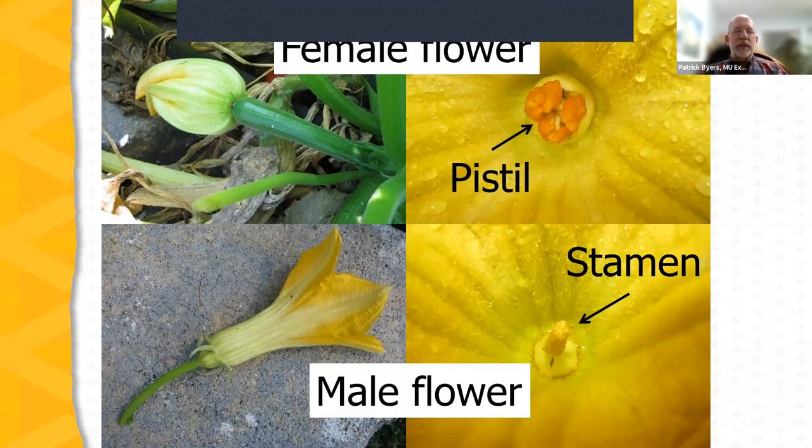Now, the interesting thing to think about is how the pollen is going to move from the stamen to the pistil. With many of these plants that have separate male and female flowers, there's some agent that moves that pollen. In the case of a chestnut, it's the wind. In the case of this zucchini, it's likely going to be a honeybee or a bumblebee.